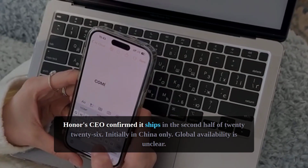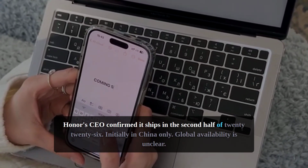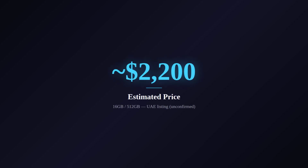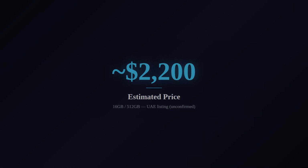Honor's CEO confirmed it ships in the second half of 2026, initially in China only. Global availability is unclear. An early listing from the UAE priced it at around $2,200. Honor hasn't confirmed that number. But given the engineering involved, don't expect this to be cheap.